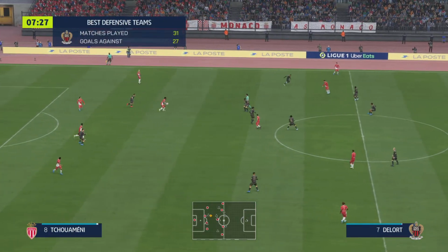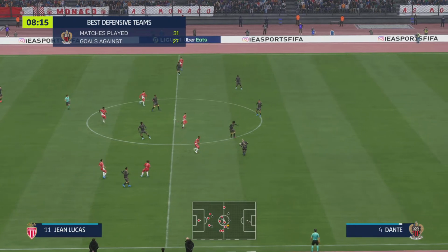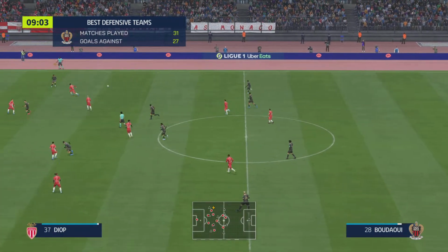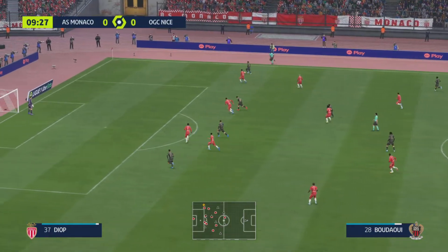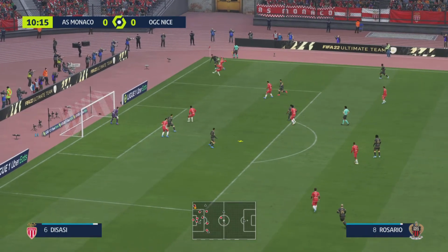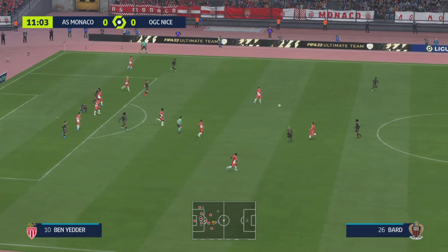Well, full credit to the visitors for the way they've gone about their defensive business. In fact, they're the number one team defensively in the league. Well, they don't concede too many goals, do they? And that comes down to their desire to stop the opposition playing. Whether it's pressing the ball high up the field or making them play predictably, they really are a good defensive team. Pretty comfortable piece of defending.